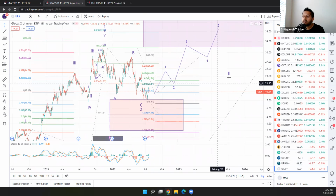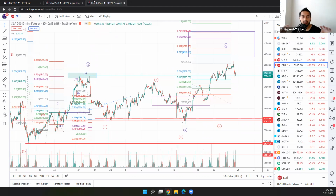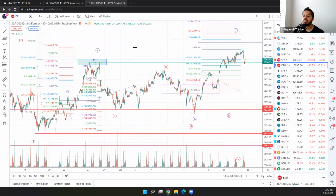Now, before I go on to what we're expecting next and how to invest, if you are looking to accumulate positions, I'm going to touch on the ES mini futures, which represents the S&P 500. And we've seen kind of a, how do I put it, ambiguous rally. Things are pointing at us having continued upside, but we haven't had impulsive upside movement.